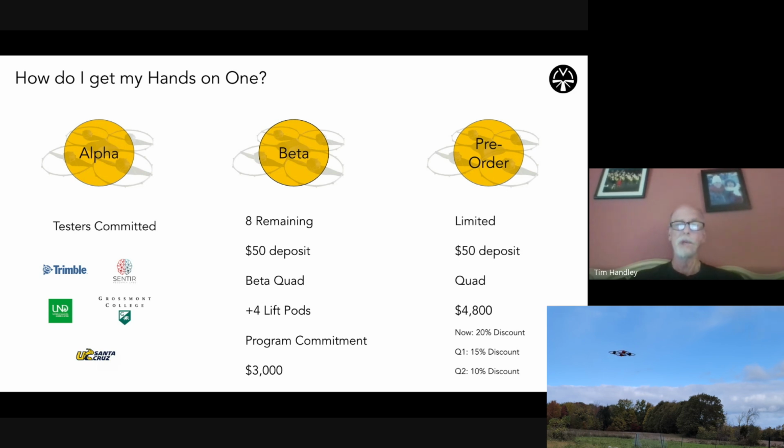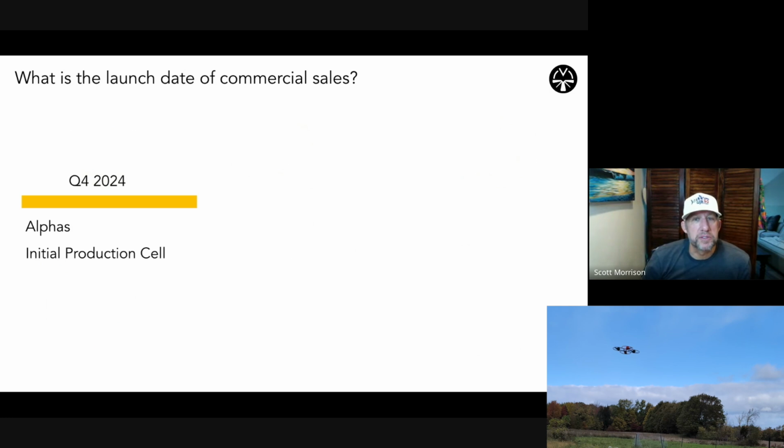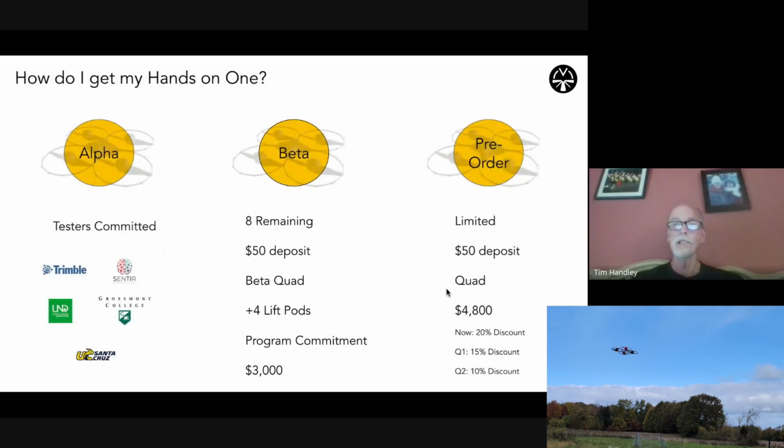And that's really what we are trying to do here, encouraging folks to put the $50 deposit down and lock in your position as getting one of the first Motovolos that are going to come off of the production line. So the Founder Series, we're calling them, Tim. Founder Series. Thank you.